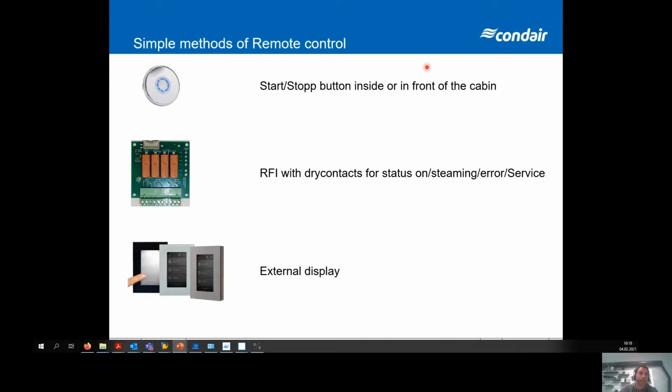Just to come back to simple things, 90% of the time a start-stop button might do the job. You got a RFI, remote fault indication, with dry contacts for the status on, steaming, error on service. And of course the external display, which can also be installed on the reception.